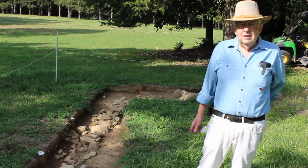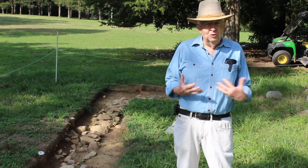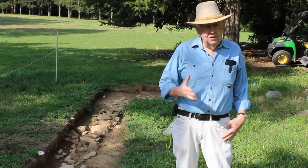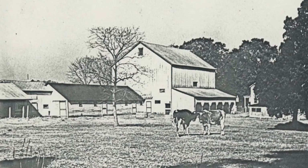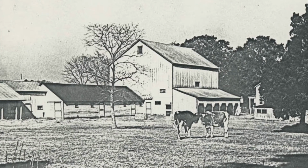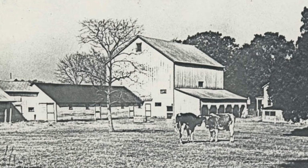One of the neat things about archaeology is that you often find unexpected things. You have in your mind what you should find, and what you do find can be completely different. Now, I think you've seen the picture of the old barn that was here in the 1940s, and you can see that there are open spaces on one end of the barn. And we thought we'd dig right along where those open spaces were and see if we could find where the posts that were holding up that part of the barn were.